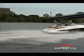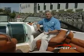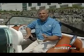I believe, as you can see, that Doral's done a great job of taking a 235 bow rider and turning it into a great little cuddy cabin for a place to get out of the sun. I believe you'll be impressed too, so take a look at the 235 Cuddy Cabin from Doral.